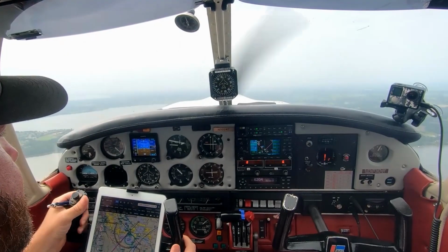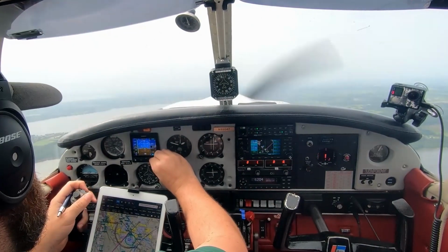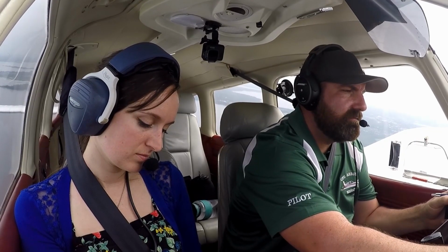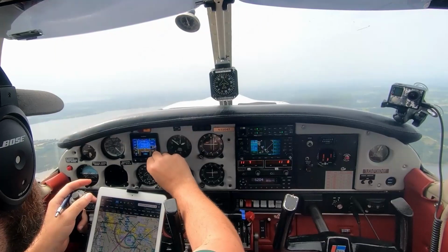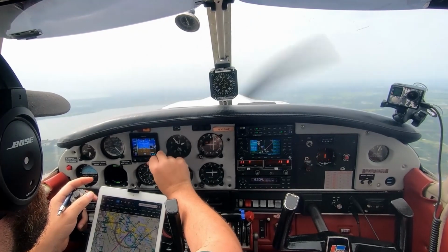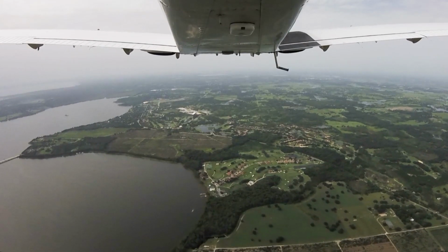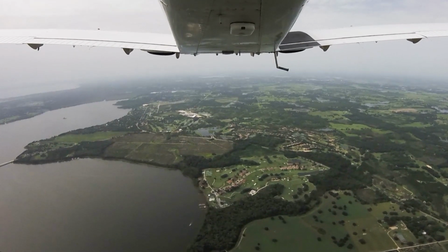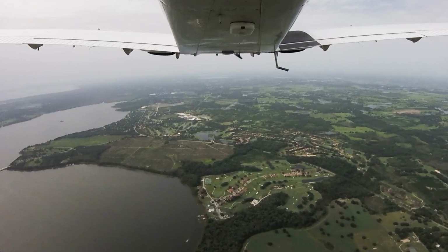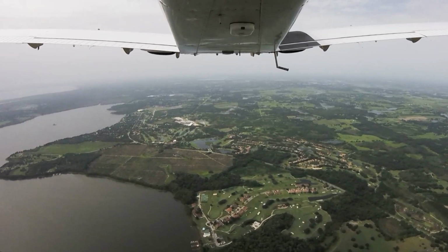November 32047, Orlando departure, ident, climb and maintain 5,000. Ident, up to 5,000, 32047. Level 4,000. November 32394, Orlando Approach, welcome, maintain 4,000. November 32047, radar contact 5 south of Leesburg, fly heading 195, maintain 5,000. 195, maintain 5,000, 32047.